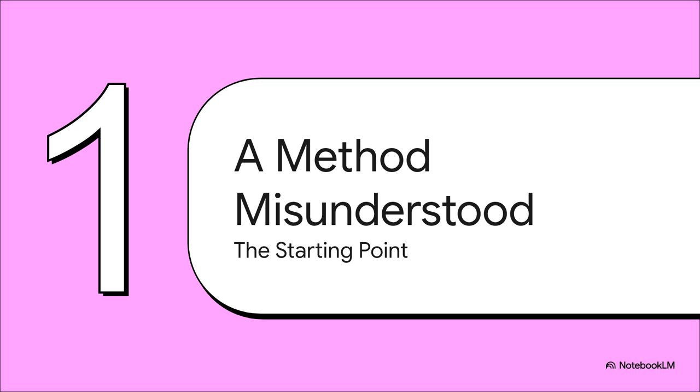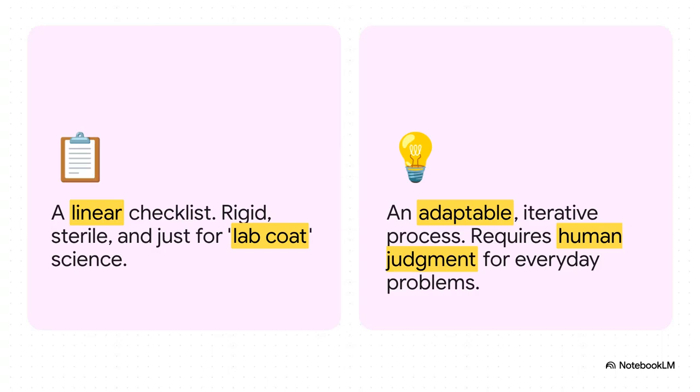And yeah, for a lot of students starting out, that's exactly where they begin, with this really basic, misunderstood version. It feels sterile, totally disconnected from the real world, something that only happens in a lab with a white coat on. Okay, this slide right here lays out the entire journey these students went on. On the left, you've got where they started, thinking of it as this rigid checklist, just for lab coat science. But look where they ended up, on the right. They realized it's actually this flexible, iterative process, a tool for everyday problems that absolutely requires human judgment.